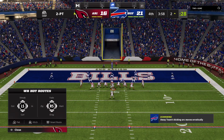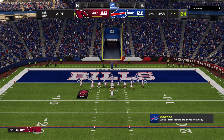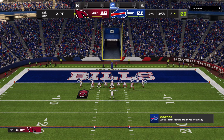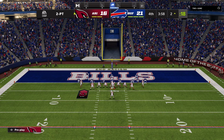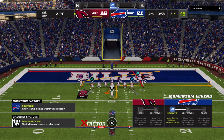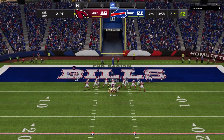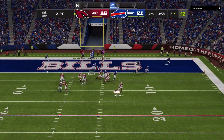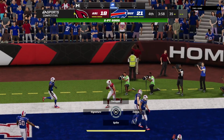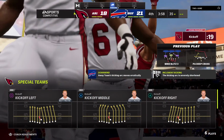Here we go now as we get set for a big 2-point conversion. After the turnover, here's Murray. Flush to his right. And this is caught. They got it. And that could be an important 2 points. It gets them back within a field goal.